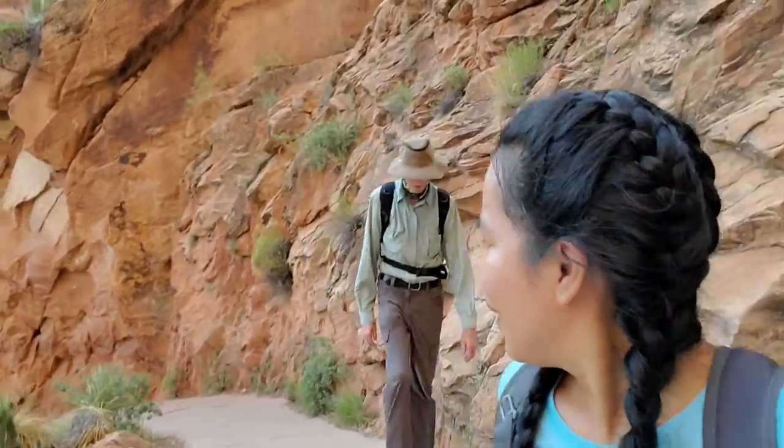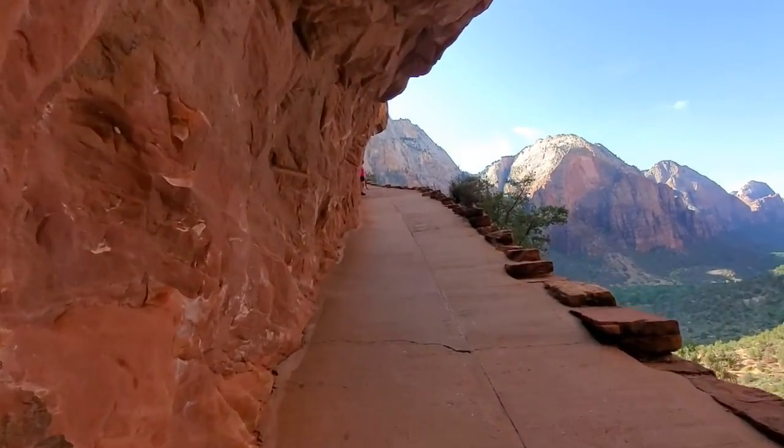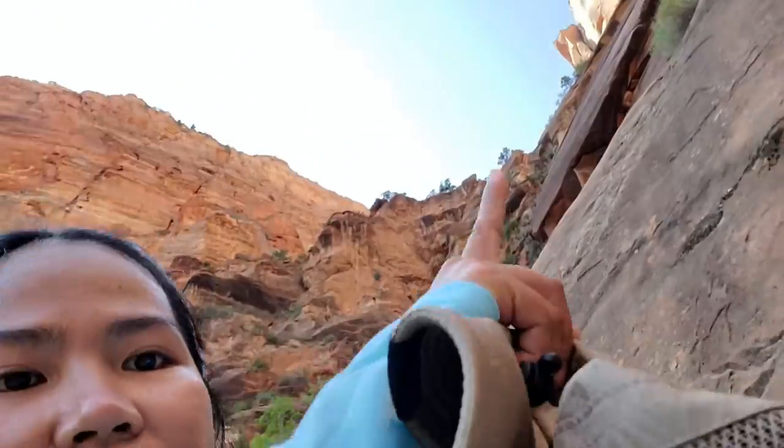Hi! So we are on our way to Angel's Landing. And it's just so steep. We're gonna go up there.